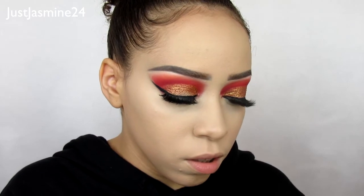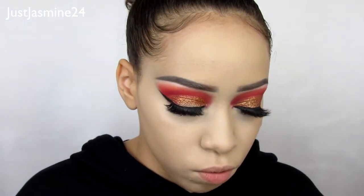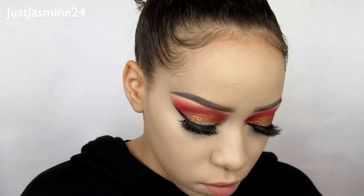Let's see how the inside is. Ooh, they really take their time with the whole packaging, which I totally appreciate. It has these little stickers to cover it, and it says like H. You see that? So nice. How do you do this? Do I just press in there? Okay, you can just dip in there, I guess.